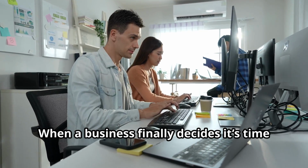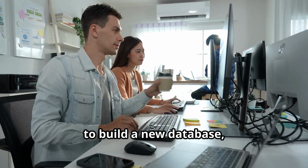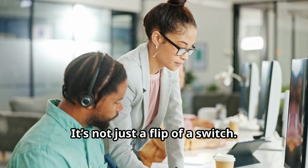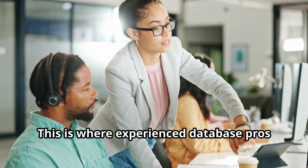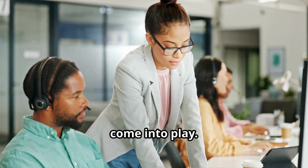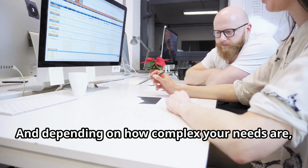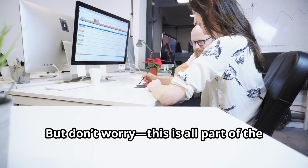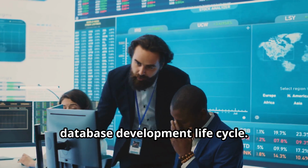When a business finally decides it's time to build a new database, it's a process that needs some serious thought. It's not just a flip of a switch. This is where experienced database pros come into play. And depending on how complex your needs are, you might need a team. But don't worry, this is all part of the database development lifecycle.